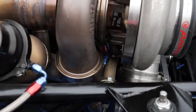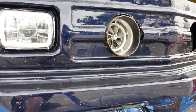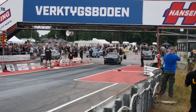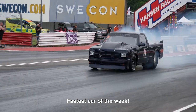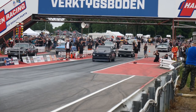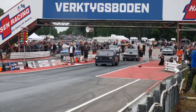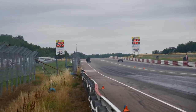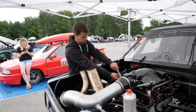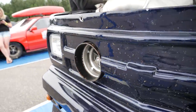Turbo here, also a bracket holding the turbo and combined with the oil return. That's a smart thing. Some bumps. Turbo, 102 millimeters precision, remote turbo.